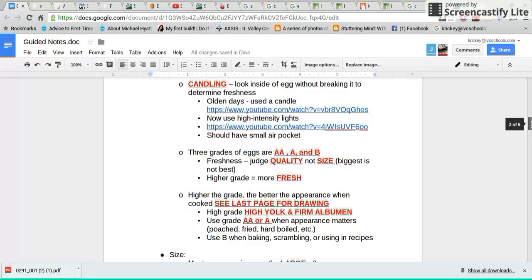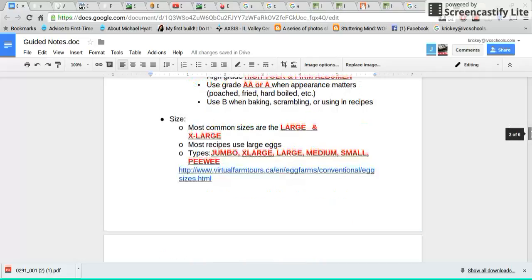Most common sizes of eggs used in a recipe are large or extra large. If a recipe calls for an egg, they're banking on you using a large egg, which is about 1/4 cup of liquid. If you were using an egg product that's pasteurized, in a liquid form, you could just measure out 1/4 cup. The sizes of eggs are jumbo, extra large, large, medium, and small.